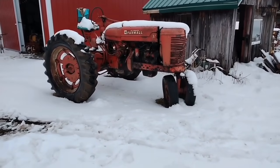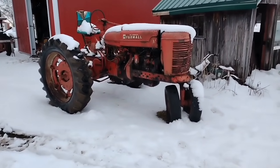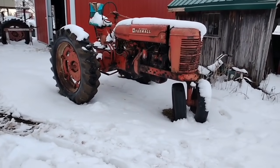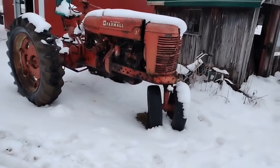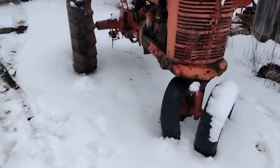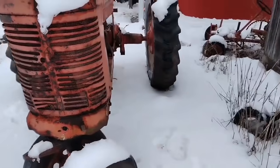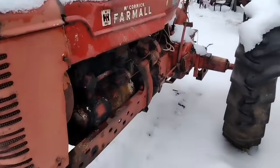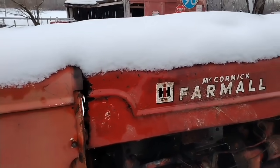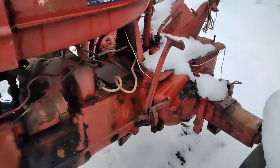Alright, well, here we are about a week later, and here it sits. I haven't done much of anything to it. Since the video, I shoved it backwards a little bit with the big tractor over there, just to get it a little more out of the way. And that's about it. Threw the hood back on it. It doesn't fit very well because of the alternator, which is probably why that was removed.